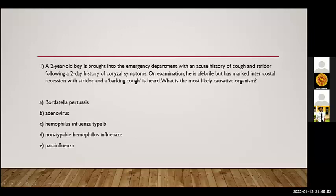A two-year-old boy is brought to the emergency department with an acute history of cough and stridor following a two-day history of coryza symptoms. On examination, he is afebrile but has marked intercostal recession with stridor and a barking cough. What is the most likely causative organism? So these are single best. Only one answer is correct.